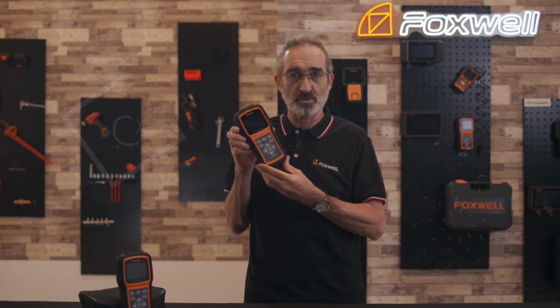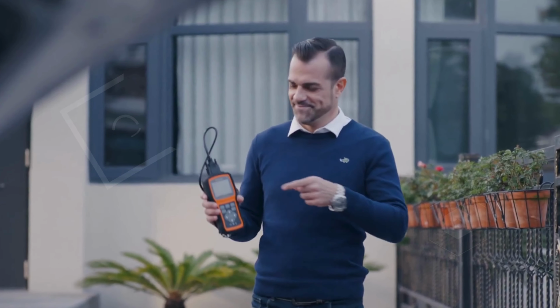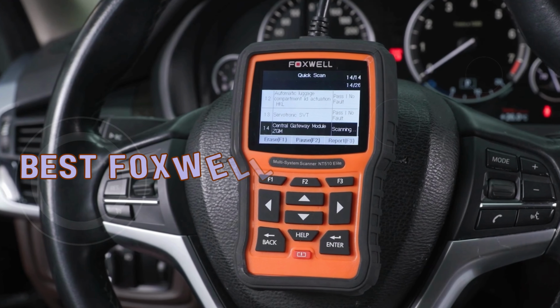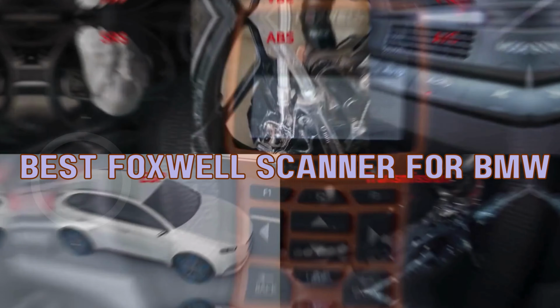Welcome back, automotive enthusiasts. Are you ready to unlock the full potential of your BMW? Today, we're diving into the world of diagnostics with the best FOXWELL scanner for BMW.